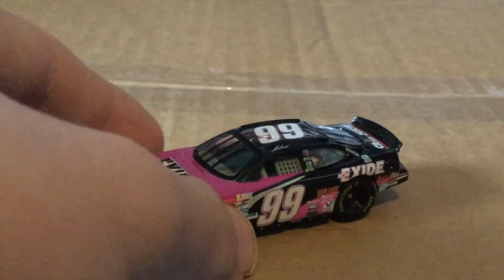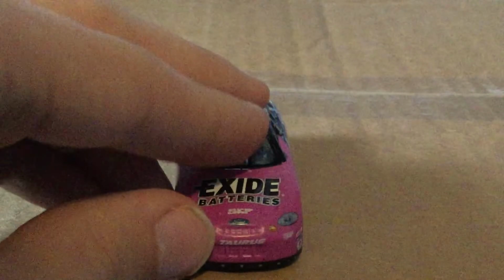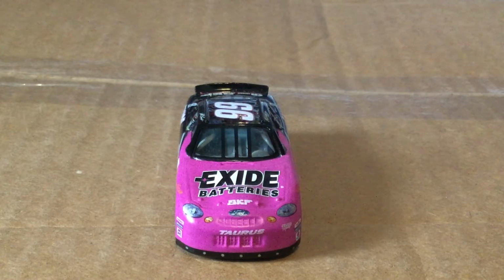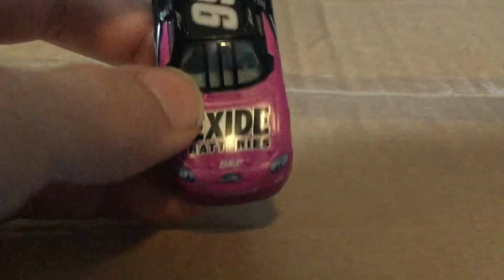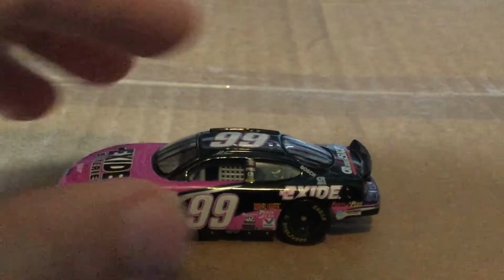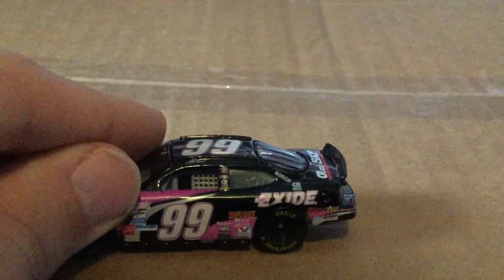Okay, the next car we're going to be looking at is Jeff Burton's Exide Batteries number 99 Ford Taurus. This is an interesting one. I didn't even know he drove a purplish pink looking car, but when I saw it, I'm like, yep, that's a grabber. So you've got Exide Batteries, SKF, and your Ford Taurus nose right there. And then you've got this pink here, and then this gray and the black. It all looks very, very nice.